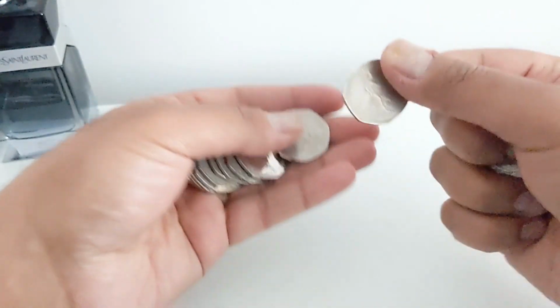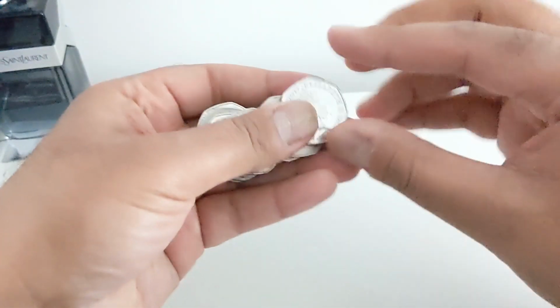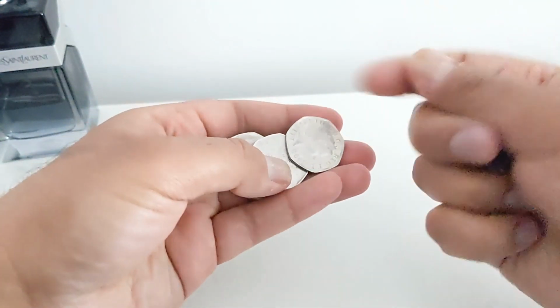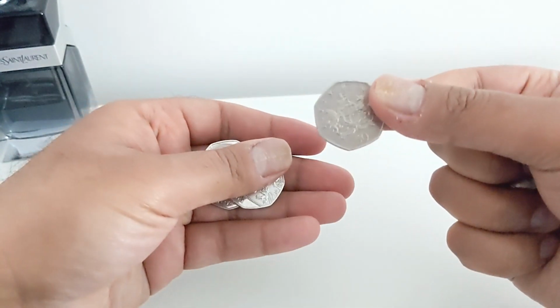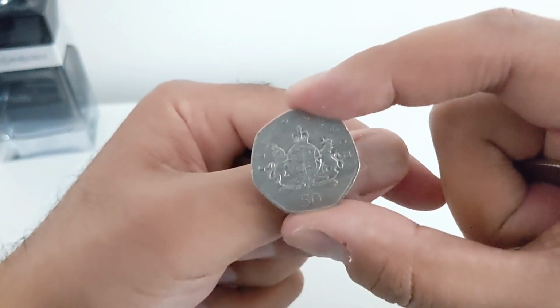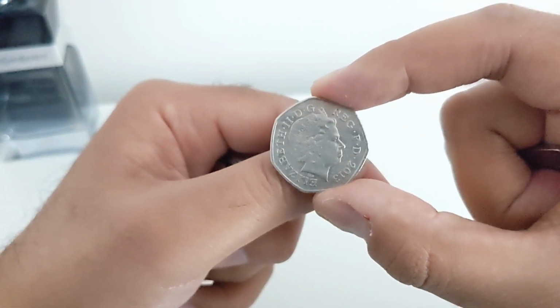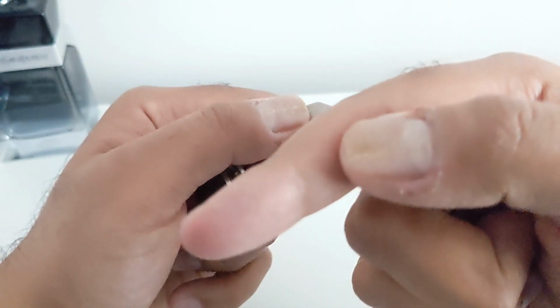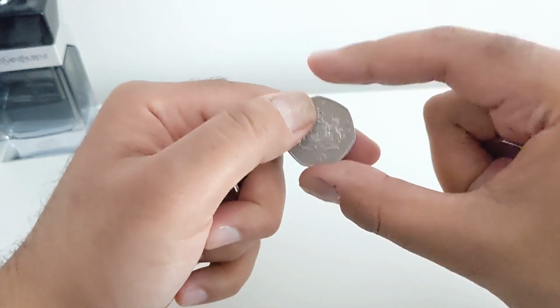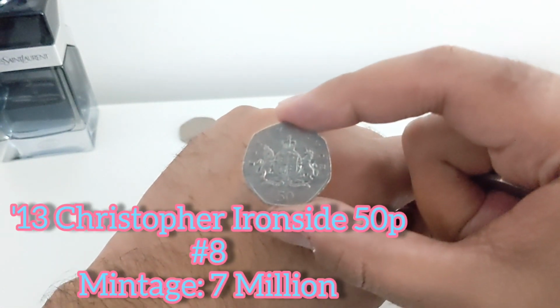It's a dirty shield. Britannia. It's another Britannia. There you go, Christopher Ironside. 2013 50 pence coin. I'm not sure how many I've got of these. When it comes up with the description of the coin and the mintage, it'll have a number in between. That's how many of these coins I've collected in the hunt so far. So I'll put this down.